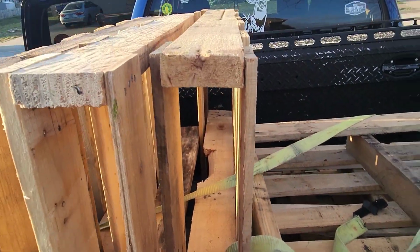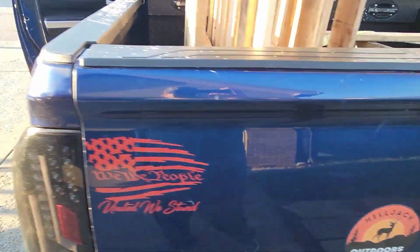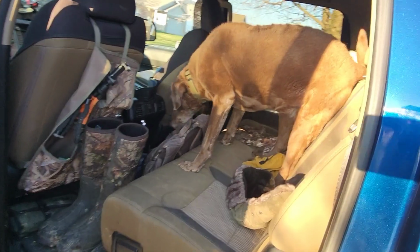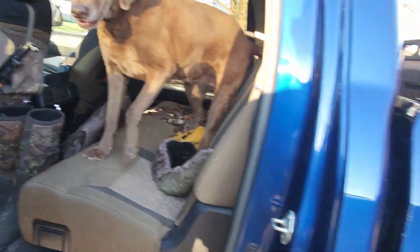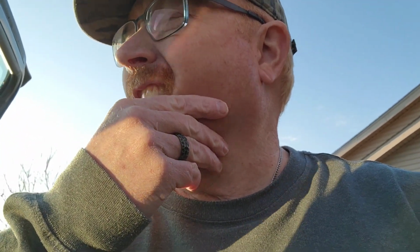Good morning, Hilljack Nation. As you can see there in the back of my truck, I got some pallets. And as you can see in the back seat, I got my girl Chelsea. And we're fixing to head up to the farm, check my trail cams, do a little rabbit habitat, and let's see what we can get into.